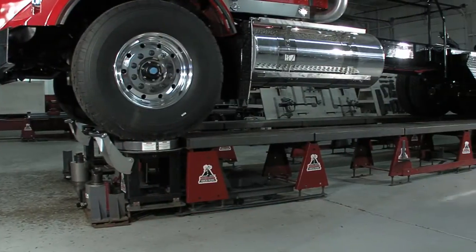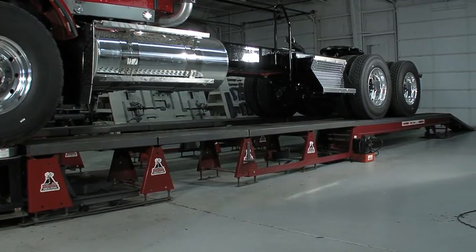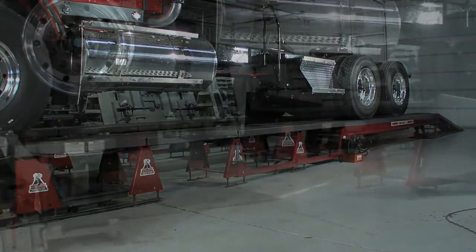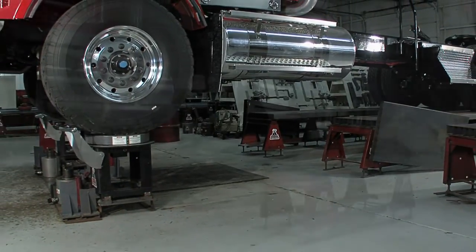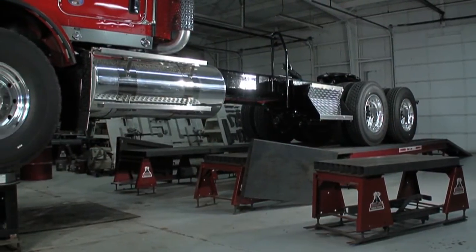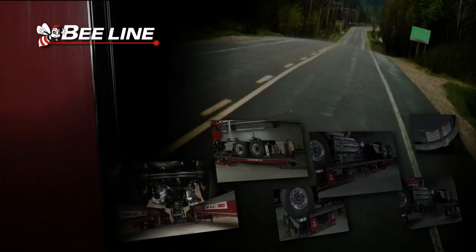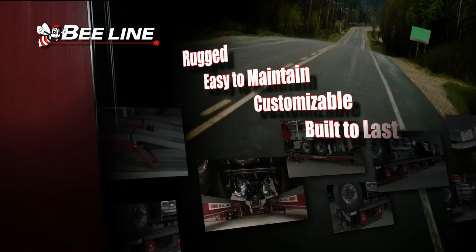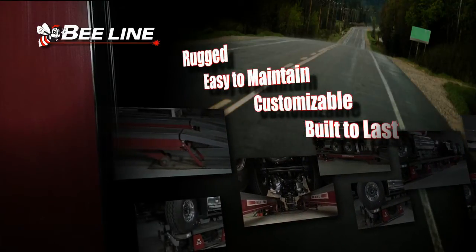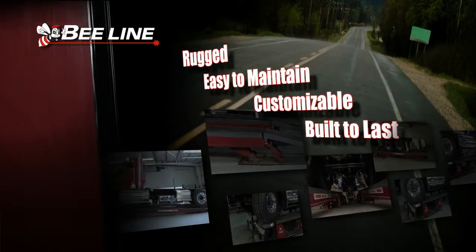Each runway section is engineered to assure the highest possible amount of safety and flexibility through a wide range of vehicles. Runway tops can be removed for easier accessibility to the vehicle. The entire section behind both turning aligners can be completely removed for convenience while making camber and caster corrections. B-Line Advanced Aligner runways are rugged, easy to maintain, customizable to any shop, and built to last. They provide the foundation for a shop that performs complete heavy-duty truck alignments.